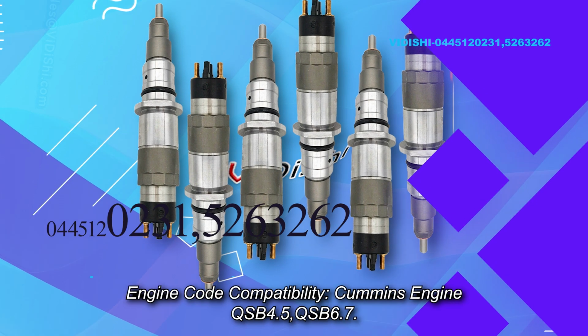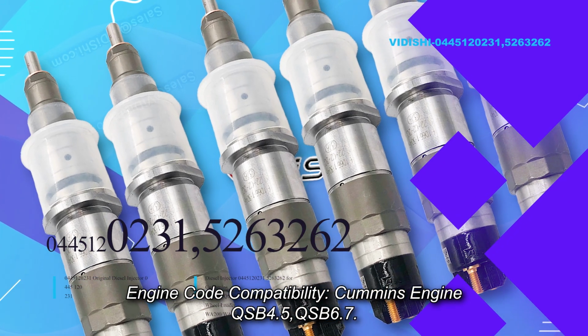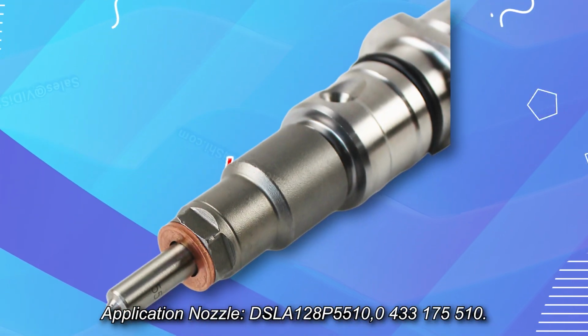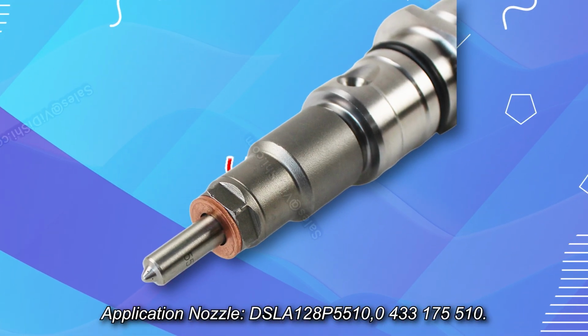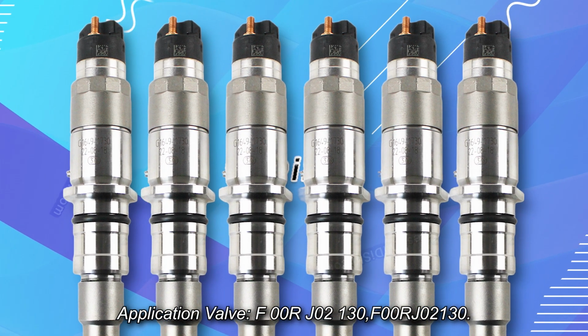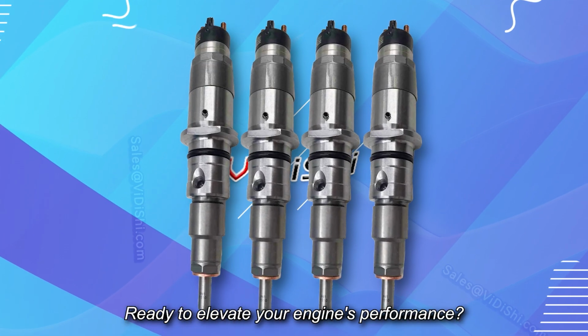Model number 445120231. Engine code compatibility: Cummins engine QSB4.5, QSB6.7. Application nozzle: DSL D128P 55000, 100, 433, 175, 110. Application valve: F0 or J 100, 2130. Condition: brand new.